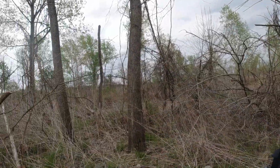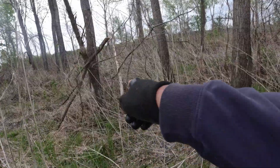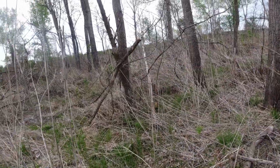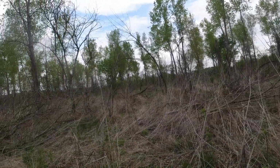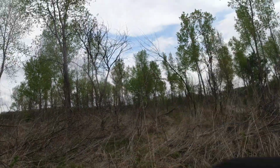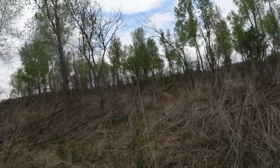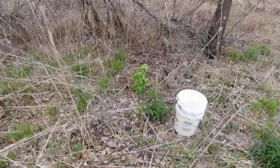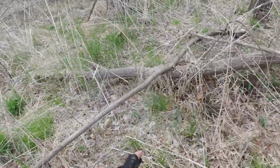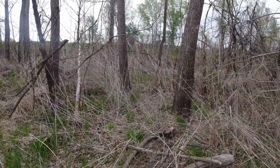Nothing but cottonwoods. There's a dead sycamore there. How's a sycamore die? That bright white one. But I'm seeing nothing but cottonwoods and some dead stuff here. It's so dead I can't even identify what it is. I don't think they were cottonwoods, but it's just a mess. And I'm stomping around through here. There's just little pathways kind of that animals have made through here.